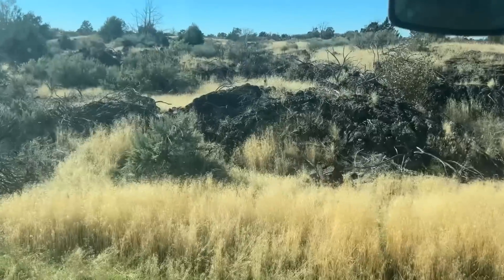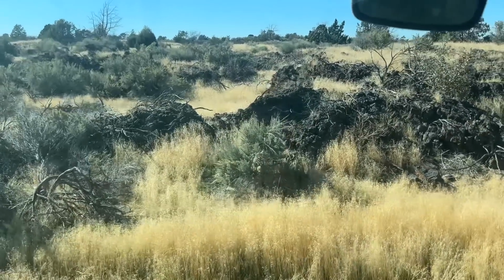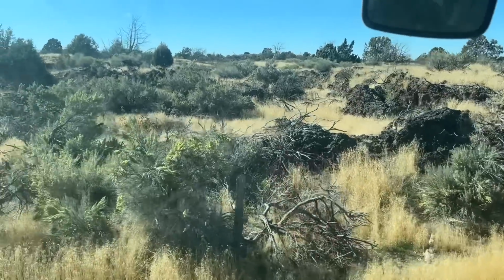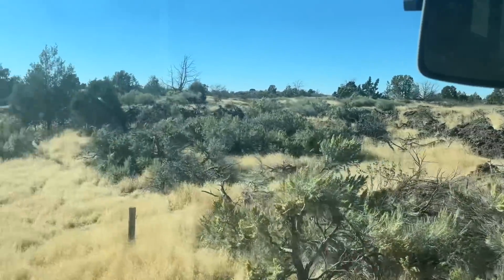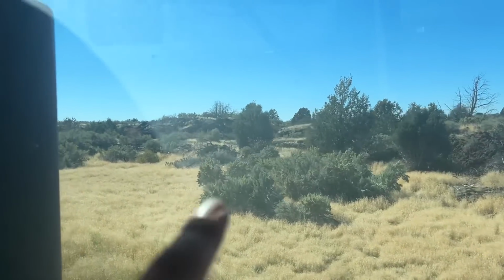But I just thought I would show you guys some of the lava rocks. So I'm just driving along the edge of the field. These are piles of lava rock that nobody piled there. That's just where they were. So there's just lava rock all over the place. Up here, it actually gets pretty tall. It's like that big mound right there.